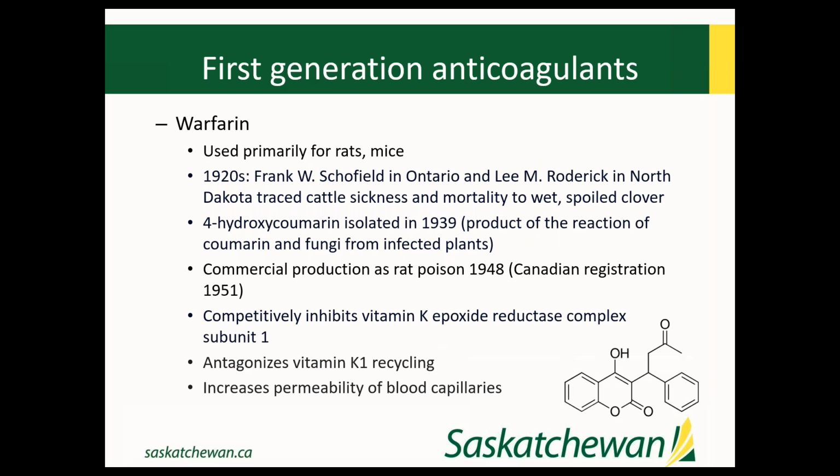Anticoagulants are also very important for the control of rats and mice. And historically, warfarin is still used for the control of rats and mice, but resistance has been demonstrated in a number of populations, primarily of rats. So the history of this one: in the 1920s, Schofield in Ontario and Roderick in North Dakota traced cattle sickness and mortality to wet spoiled clover.